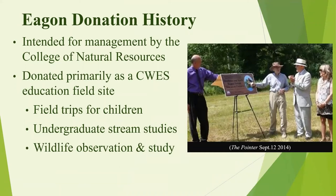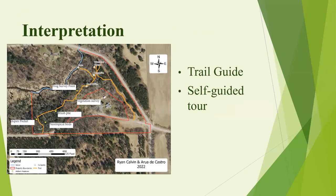The Burdett and Sarah Egan Nature Education Preserve was donated to UWSP with the intent of being an environmental field site and to be managed by the College of Natural Resources. As an environmental field site, some educational opportunities would be for students within CWES as well as UWSP students. Some of these educational opportunities would include field trips with various learning objectives, as Paul is going to cover next, undergraduate stream studies, wildlife observation, and many other potential learning and educational opportunities.